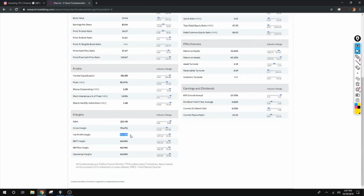Next, we talked about the net profit margin. Seeing here that it's a 51.53% profit margin shows us that it's in the upper portion of the range. So not only is it in the upper portion of the range, but it's also making money. That shows that when it makes a sale, it actually gets to keep money and reuse that in order to reinvest it or to give back to shareholders as dividends or whatever else they choose to do with that money.